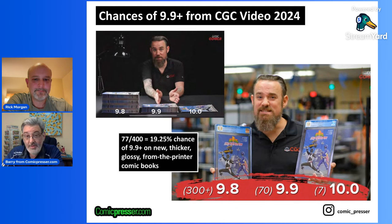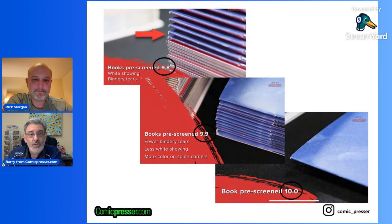So this is the first data I can provide here. That's not, again, our data. CGC put it out there. I'm just abstracting it from the video to show both visually, with the stacks in the upper picture, and quantitatively what kind of chance you have in brand new books. All right, so that's the chance you'll get it. Let's go to the next slide, which is what it looks like.